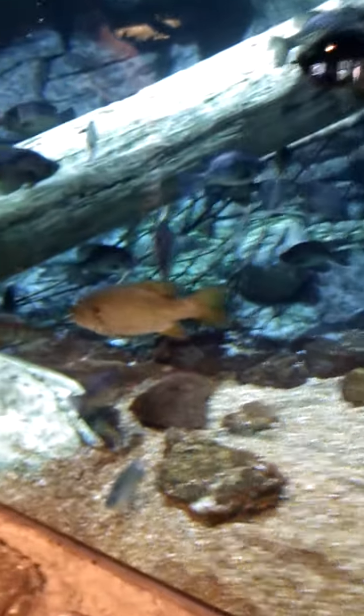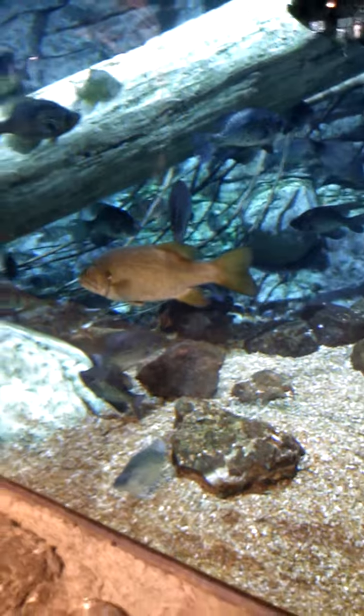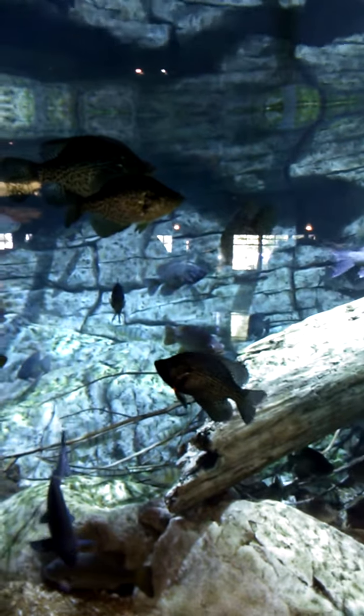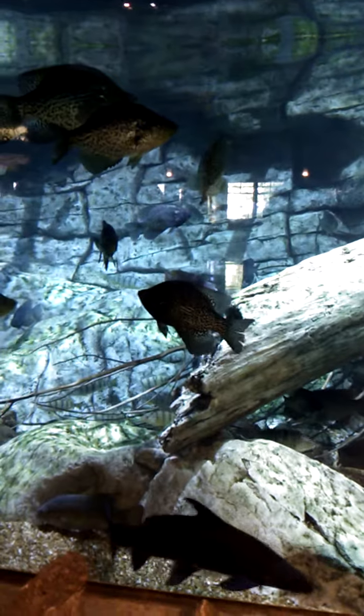There's a bass right there. Okay, this is the bass. Bass fish. There's Ken. Wow. Lots of crappies here in this aquarium.